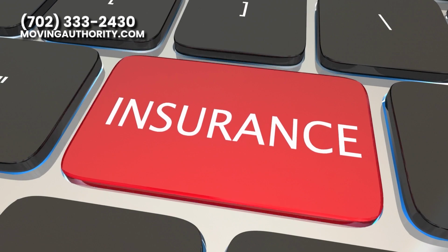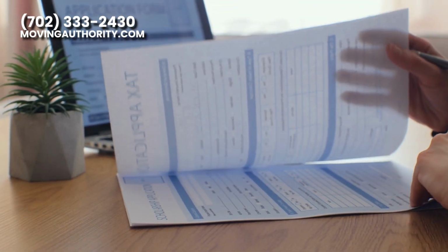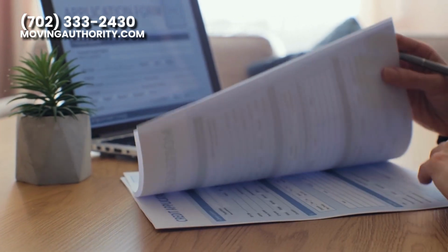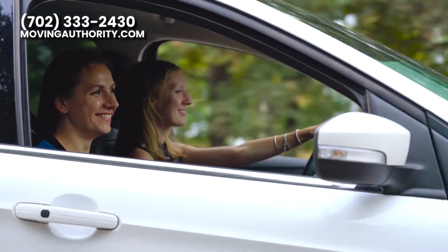Insurance is the next big step. You'll want to cover your truck, your cargo, and yourself. It's a must-have to protect against those unforeseen bumps in the road. Don't skimp on this. Peace of mind is worth every penny.